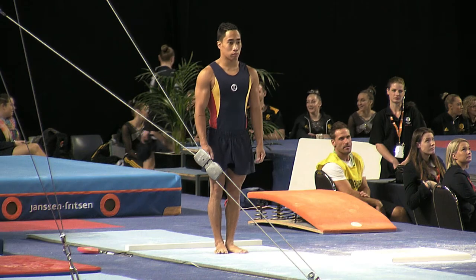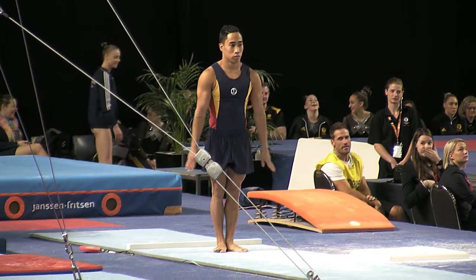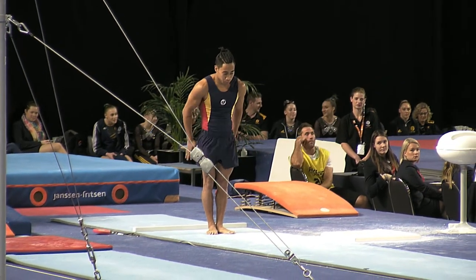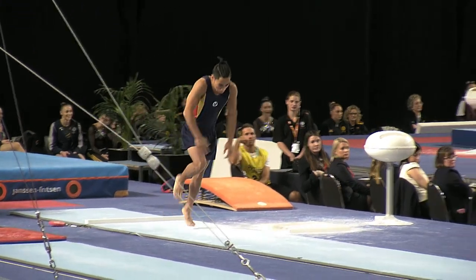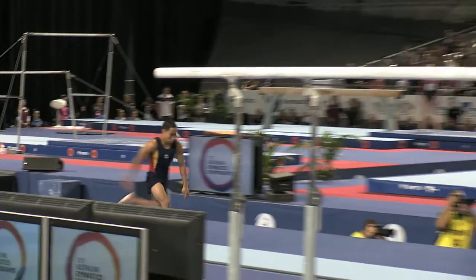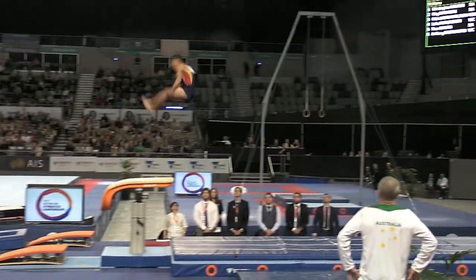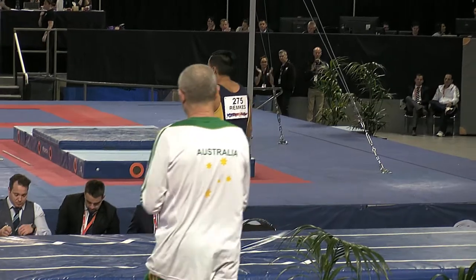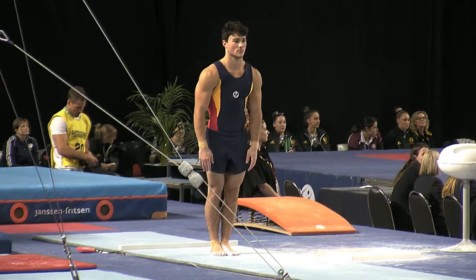So Christopher Remkes, a couple of vaults here that could set this crowd absolutely on fire. Makes the whole gym stop. Don't want to miss what he's got on this one. That was absolutely amazing. Clay Stevens from South Australia now.